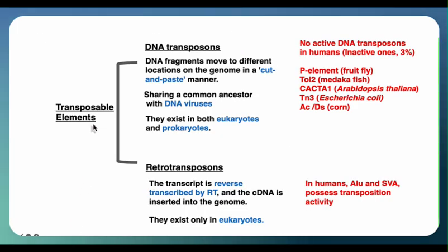Transposons are broadly classified into 2 categories based on their mode of transposition: DNA transposons and retrotransposons. DNA transposons are genetic elements that are excised from the genome as DNA and inserted into a different location through a cut and paste mechanism. Since this is a cut and paste form of transposition, it is thought that the copy number within the genome does not easily increase. DNA transposons are believed to share a common ancestor with DNA viruses.